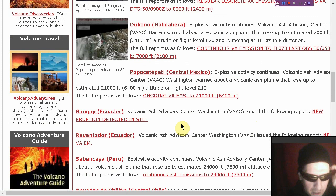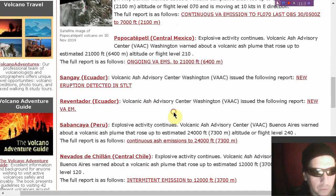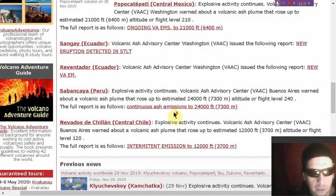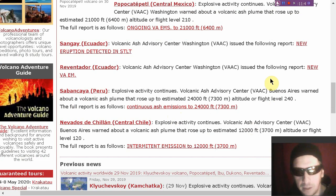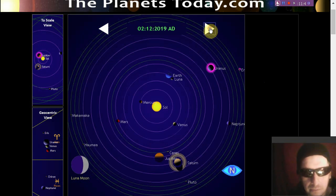21,000-foot ash plume there. Sangay, new eruption detected in satellite. New eruption at Reventador. Sabancaya, flight level 24,000. And Nevados de Chillán, flight level 12,000. Please do not fly over Nevados de Chillán in your home-built helicopter kit vehicle. It could be unhealthful. Here's where stuff is in the solar system.